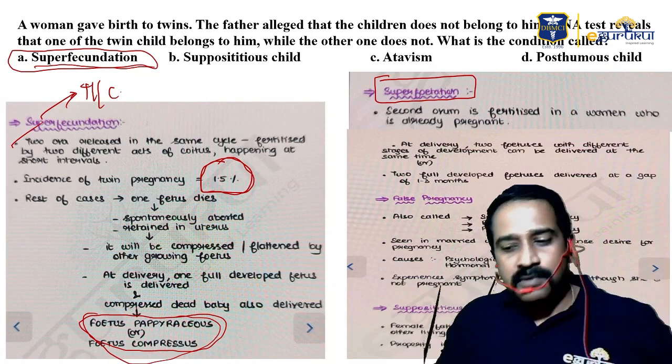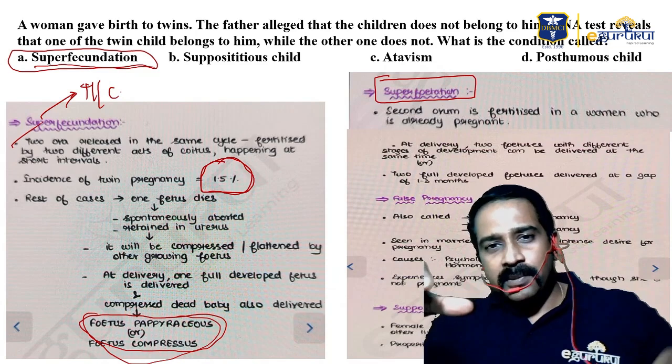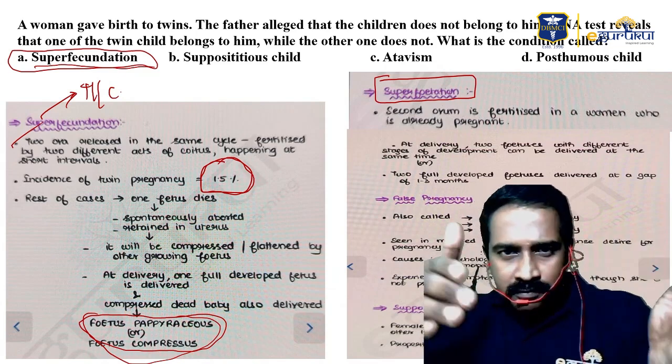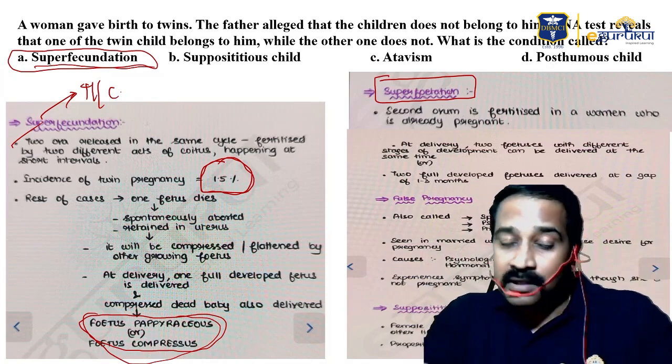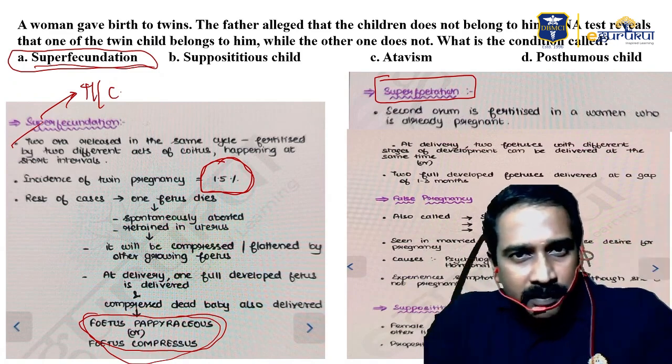It can also result in twin pregnancy. Well, it depends on when the ova was released and fertilized, whether after 15 days or after 1 month, or 1.5 months. Definitely the partners can be two different people.